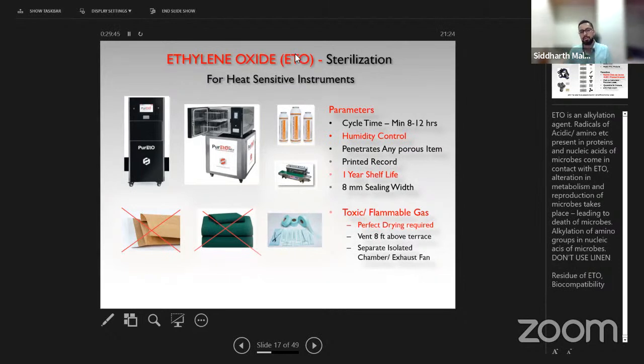Now in India, we think all of these safety measures are pretty trivial. We are not very much into ensuring that you are wearing an ETO mask, ETO alarms; all these things are not there. Still, an important thing is that if you have an ETO inside your hospital, it should have a vent pipe which goes 10 feet above the highest point on your terrace. That means when the EO gas is getting exhausted, it has to go into the atmosphere. It cannot land at any place inside your OT area or your CSSD area.